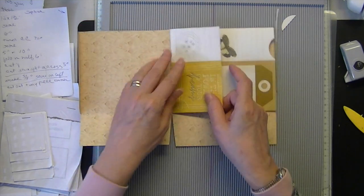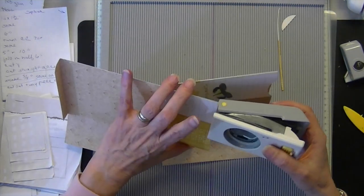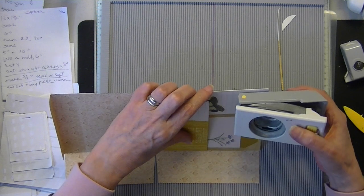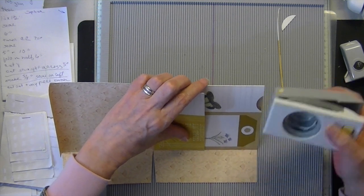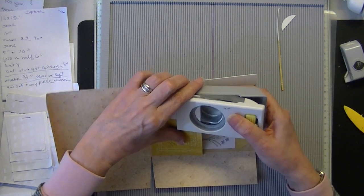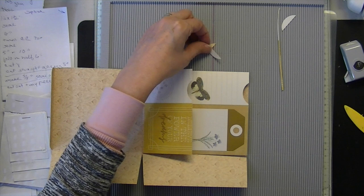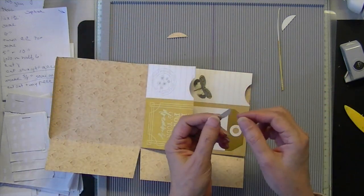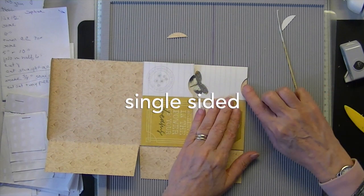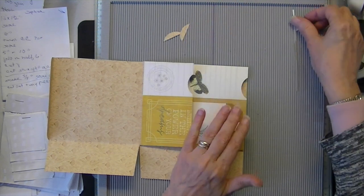But there we go. And then I'm going to eyeball my... I'm going to go almost to the top and eyeball that. And I really don't need it for this one. But for the other one, since my paper was white, I saved that piece and glued it in there to hide the white. That's why I said save those.